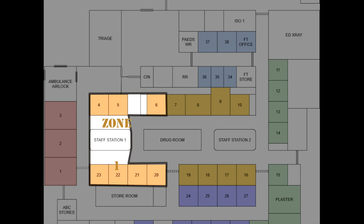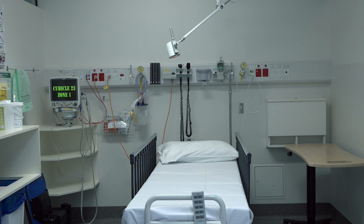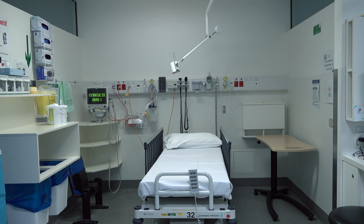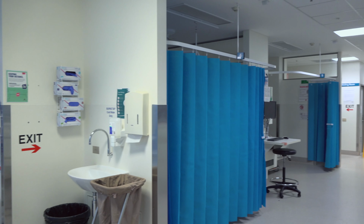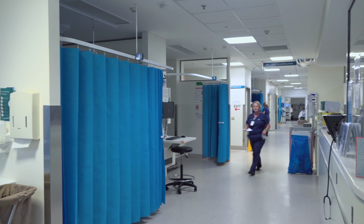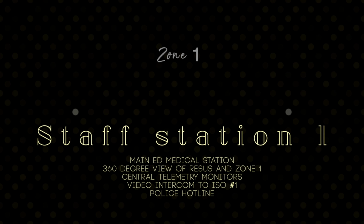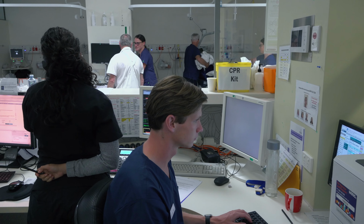All our acute care beds have central cardiac monitoring. Here is one of our typical acute cubicles. Emergency staff have clear views of the resus bays and sicker patients in zone 1.